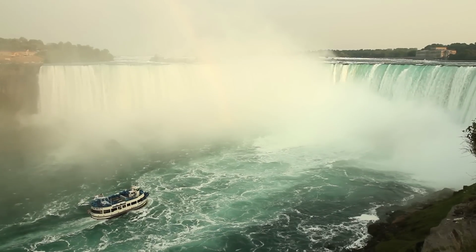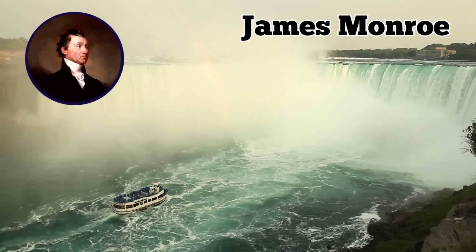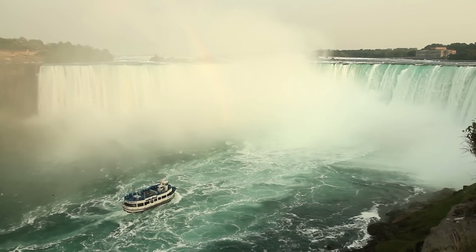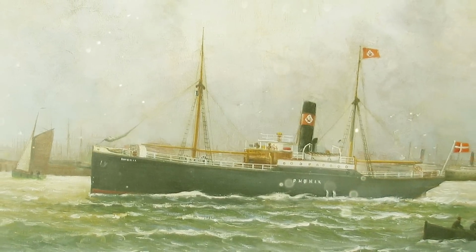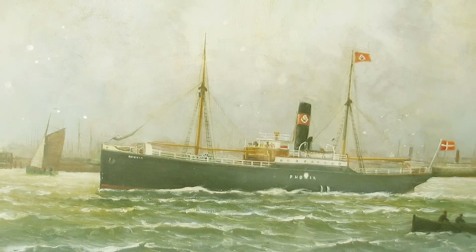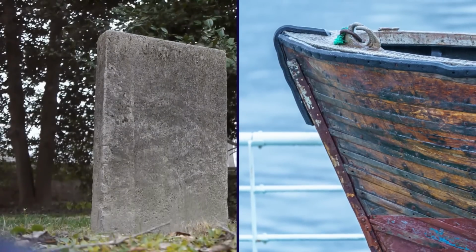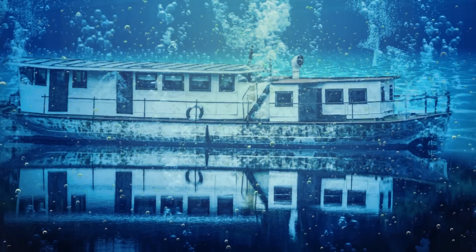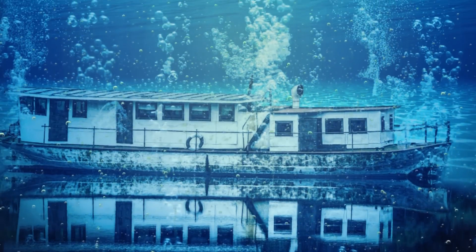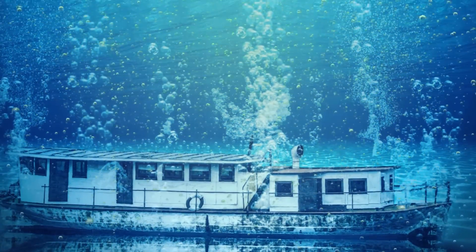The ship was even selected to take one of America's presidents, James Monroe, traveling through the region. Lake Champlain covers all the way up to the Canadian border. Not many ships can claim that. Sadly though, just 4 years after it first set sail, the Phoenix suffered a catastrophic fire on board. Although many were able to make it out on lifeboats, there were still 6 casualties in the blaze. Not to mention the steamboat itself didn't rise from the ashes like its namesake, but instead sunk down to the watery depths below.